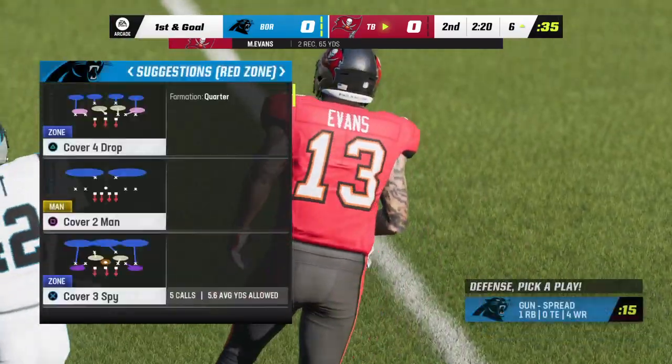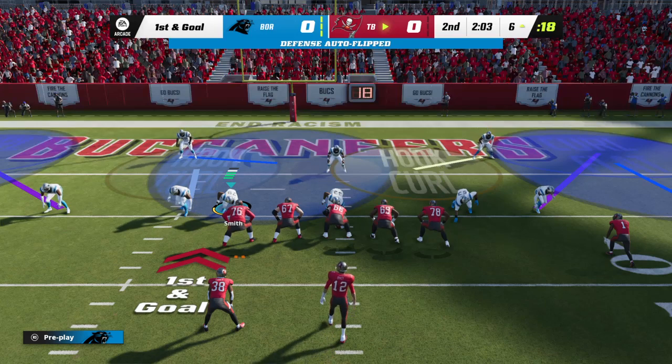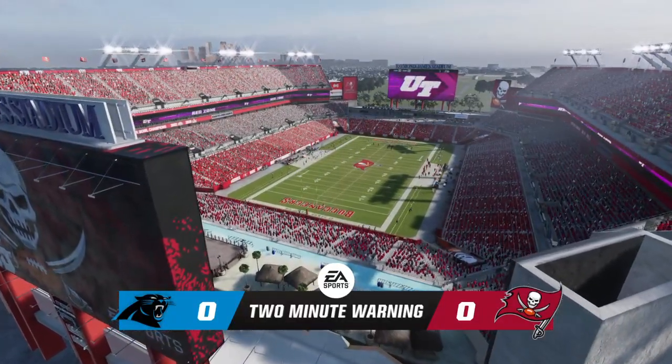39 yards there, a big one. For an offense that has not found the end zone yet, that's a big play. There's the spark right there. The big play that they needed. Now they've got to go ahead and finish this drive and put this ball in the end zone.